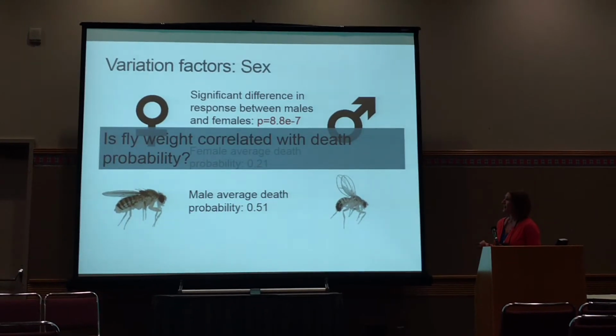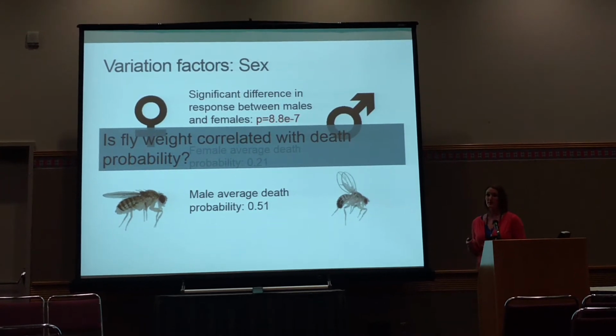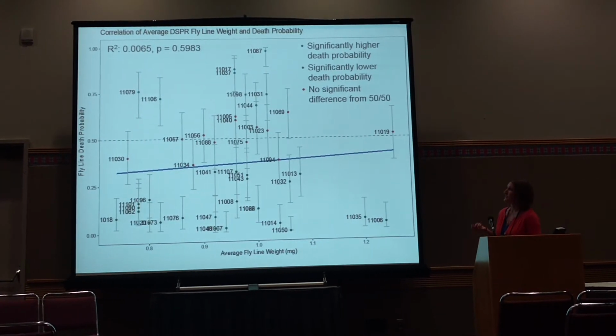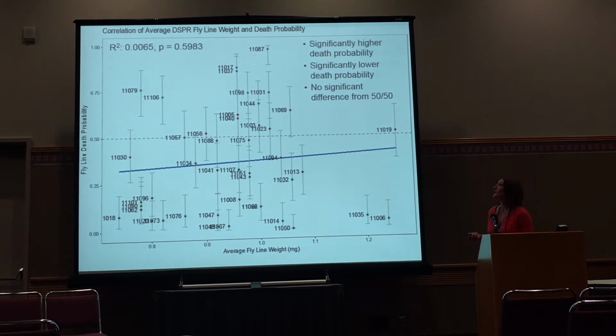But I still wanted to know, is this actually due to weight or is it due to sex? And so my next question is: is fly weight correlated with death probability? So taking the actual average fly weights for each line, I tested for this and ran a linear regression analysis and found that it's actually not correlated.